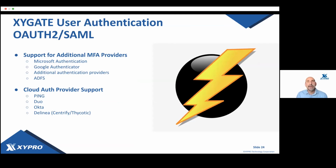We're also seeing a lot of our customers adopting these newer cloud authentication providers like Ping, Duo, Okta. Centrify is a big provider in the NonStop environment, but Centrify last year merged with a company called Thycotic, which some of our customers also use, and then a couple of weeks ago rebranded themselves as Delinea. So with the new functionality, with the OAuth 2 and the SAML support that's coming in user authentication in the next few months, you're going to be able to connect user authentication, XUA, with these additional cloud authentication providers.